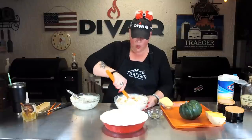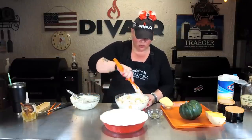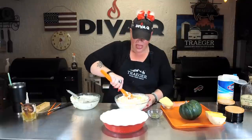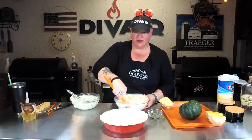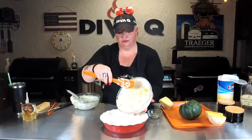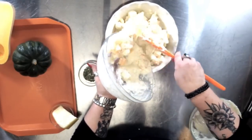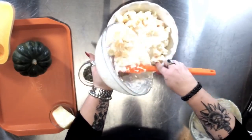It is that easy. We actually taught this recipe on the Traeger shop class tour. I don't know how many times. And I actually never got sick of it. I never got bored of it. I still make it for my family now. So, see how easy that was? Pop that in your pan. There we go. Nice and delicious.